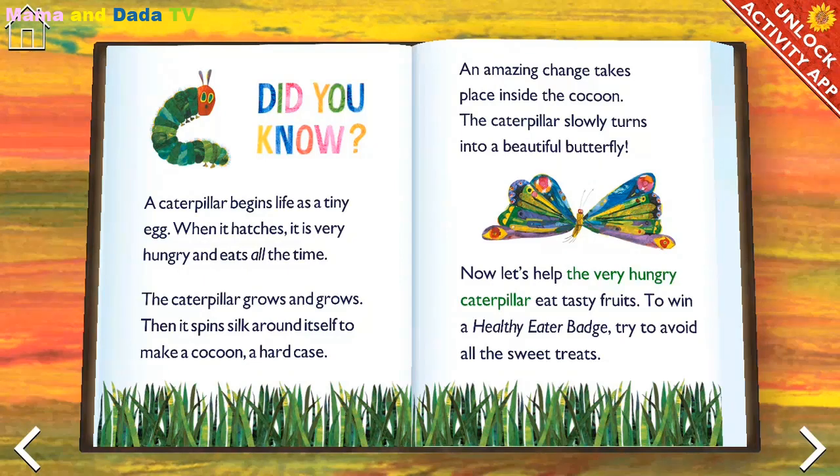Then it spins silk around itself to make a cocoon, a hard case. An amazing change takes place inside the cocoon. The caterpillar slowly turns into a beautiful butterfly.